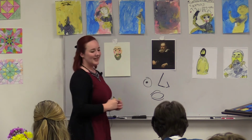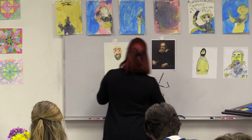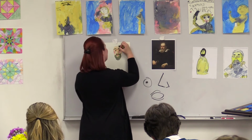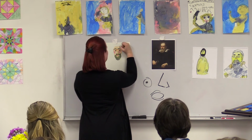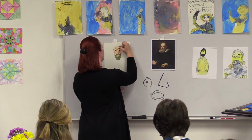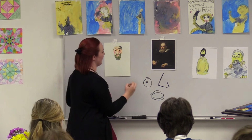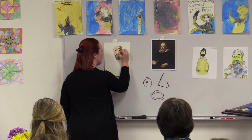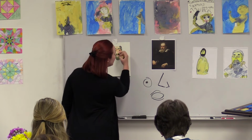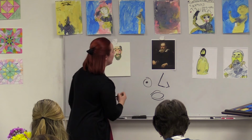And then he has some very airy hair up here. I'm actually going to take this opportunity with my hair here to make his head a little bit taller than I originally made it. So I'm going to go over his ear, and some long sideburns. Go into his beard.